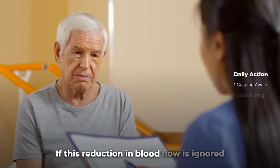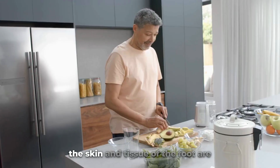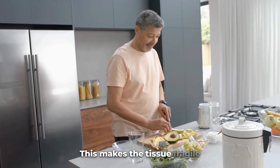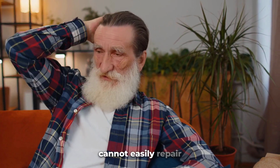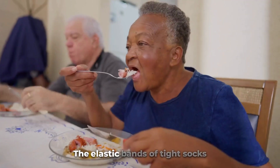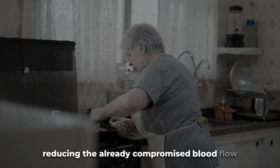If this reduction in blood flow is ignored, the consequence is not just cold toes. When cutaneous blood flow is continuously restricted, the skin and tissue of the foot are slowly starved of oxygen and nutrients. This makes the tissue fragile, meaning that even a minor friction rub from a shoe can lead to skin breakdown that your body cannot easily repair. This is why wearing multiple tight layers of socks, as Helen does, is actually counterproductive. The elastic bands of tight socks compress the cutaneous microvessels even further, reducing the already compromised blood flow.